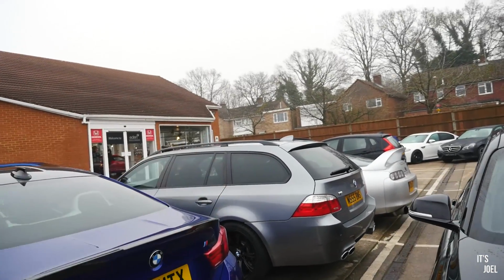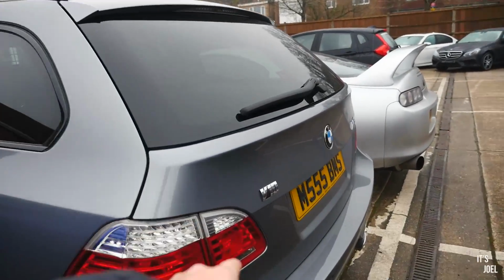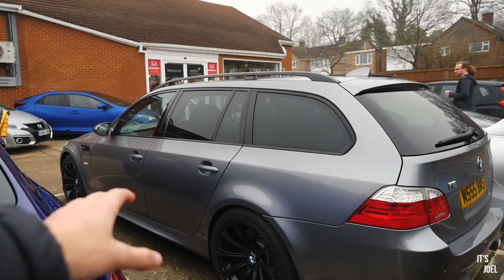What about this then, guys? Those BMW hardcore fans among you will know what this is. Bit of a clue there on the back. It's an E60 M5. I don't know if it's called the M5 Touring.